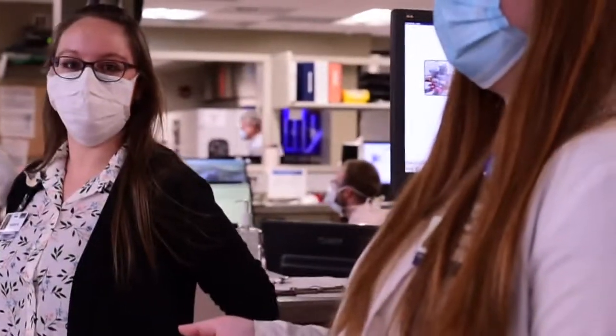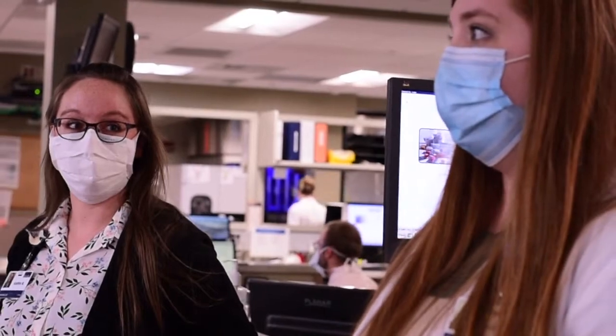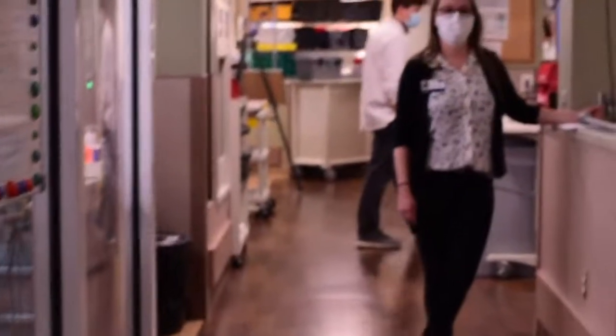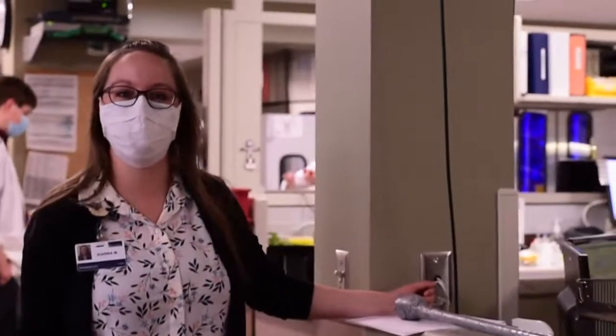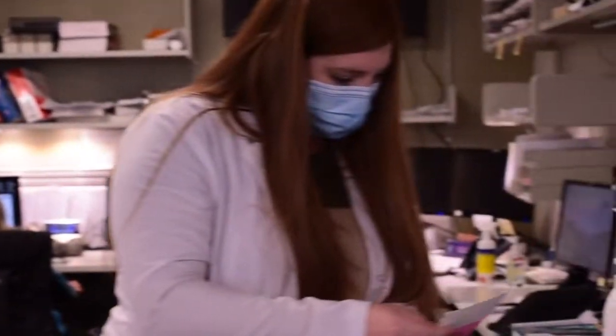And then our big side is pretty much everything else that we do, which is all of our IVs that we make, any TPNs we have for our neonatal populations or our adult populations. And then we come back around to the pharmacist area, so they kind of sit in the middle of the pharmacy and run everything.